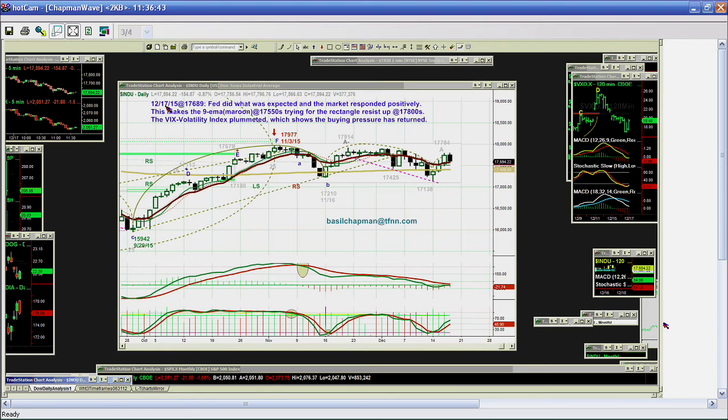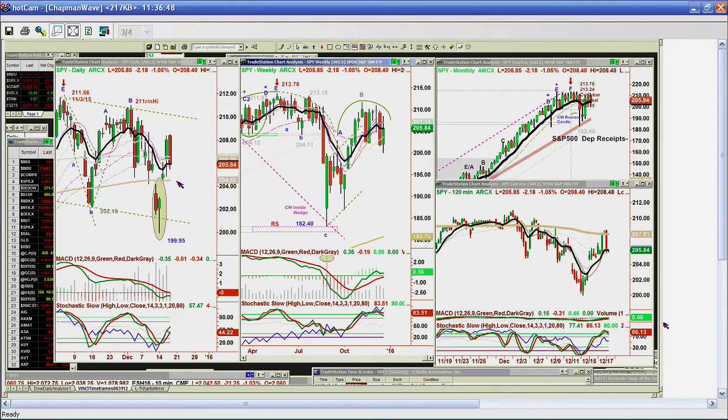Now let's get back to our story. So the SPY, make it real clear for Marvin. Marvin, if you're listening, a close under 204 says the pattern that you were talking about is correct. But I'm looking at the Dow being maybe a little bit more of a leader at this particular point and telling us that there's still enough residual strength to try to make more recovery highs. I don't know about going to all-time highs, but at least recovery highs. That's what I'm looking at.